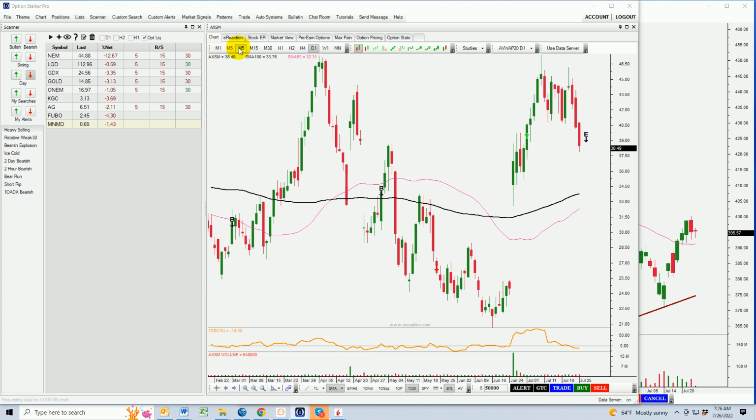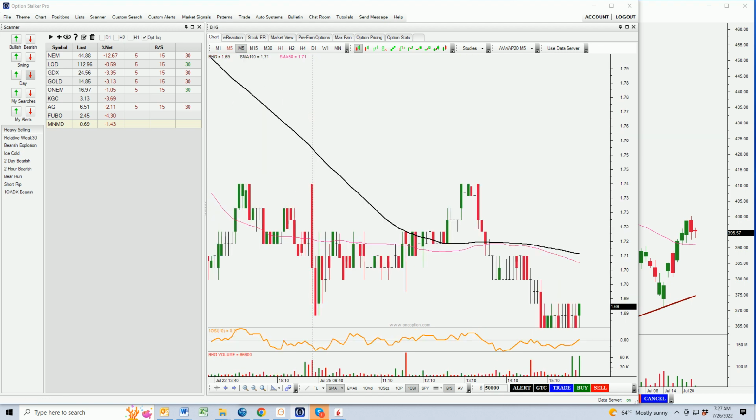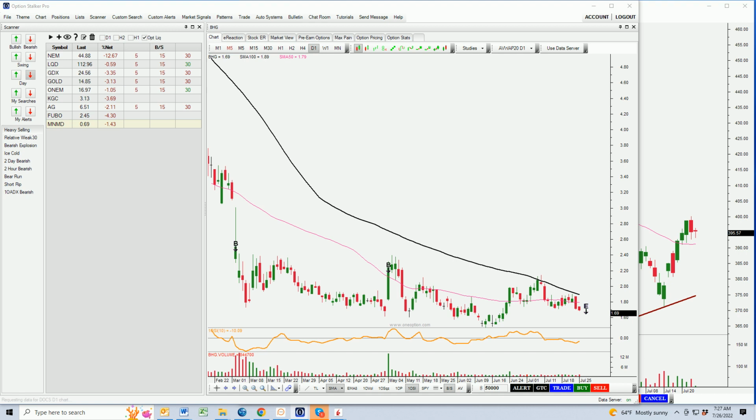Take a look at that 5-minute chart. Steady selling all day. Yeah, I like that one. Nothing there. You can see how choppy that stock is.